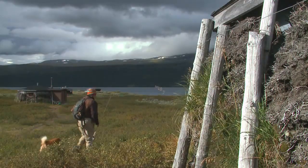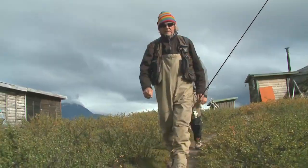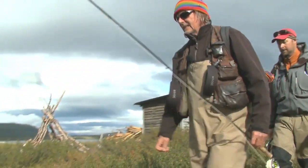After a winter of dreaming, we've at last made it to this paradise of char in Padjelanta, Sweden's largest national park.